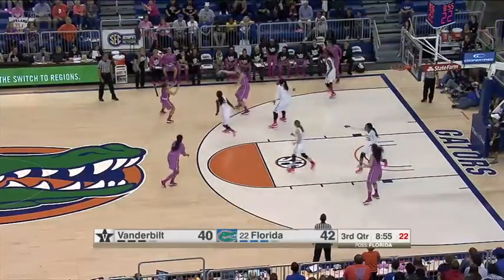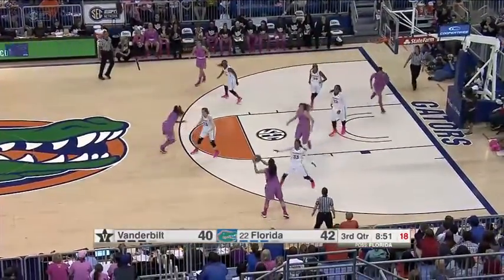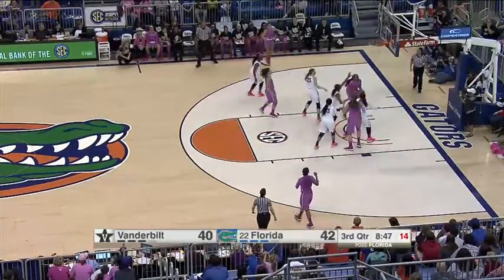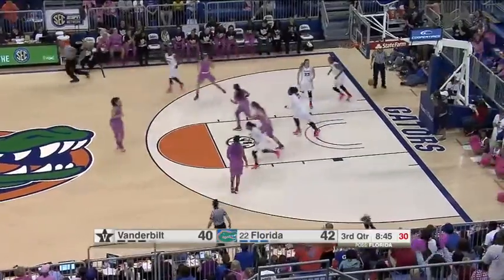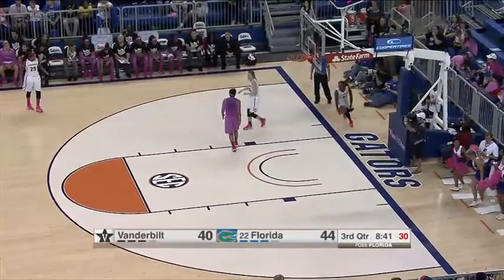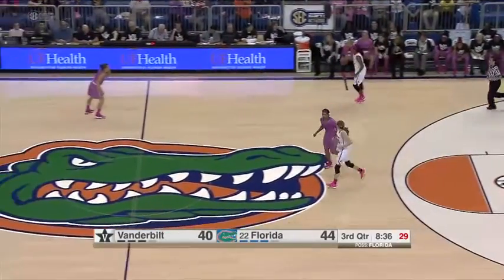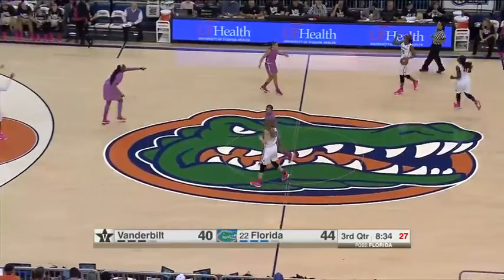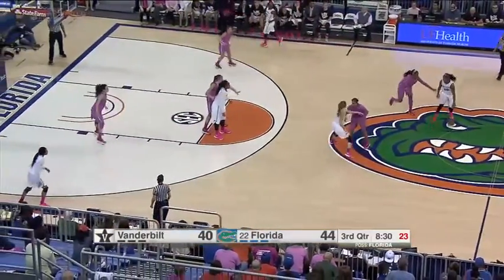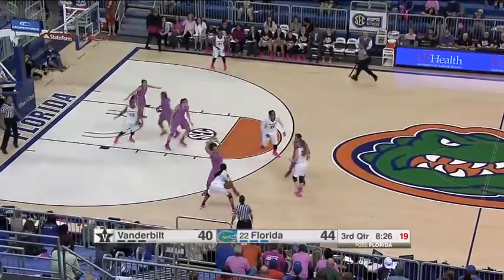Westbrook down in the corner will get it to Lorenzen. Kristanaki in the paint, gives it up. And the left-handed shot on the baseline for Carla Batchelor. And the Florida lead is 4. Florida outscored Vanderbilt 19-17 in the first, and both teams put up 23 in the second quarter to get us to 42-40 at half. And Florida earns the first bucket here in the third period.